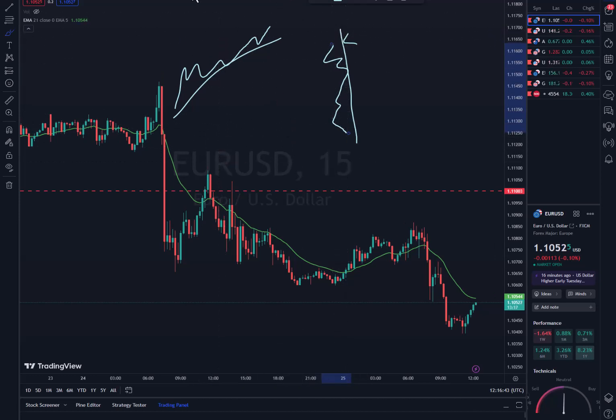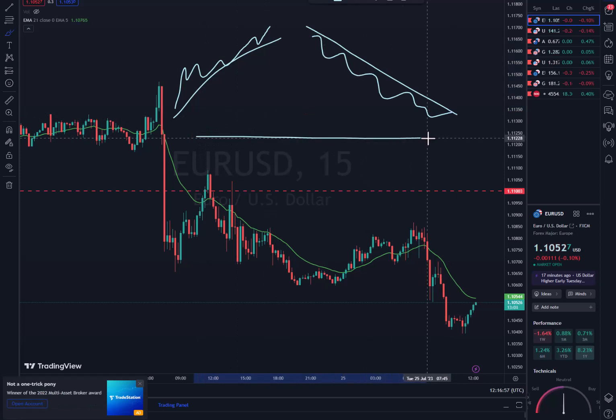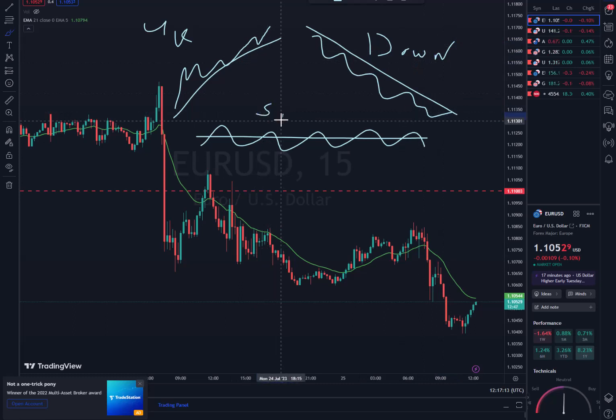Oh, this one was so terrible. Let me do that one again. Let's back up. The market can trend up. The market can trend down. And the market can move sideways. That's it. These are the only three things the market can do: up, down, and sideways, which we refer to as a range.